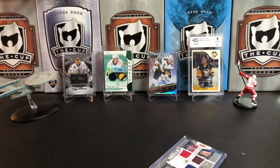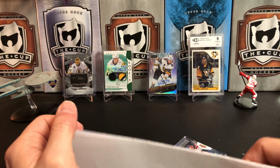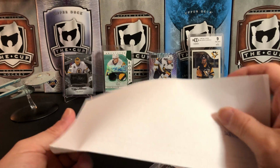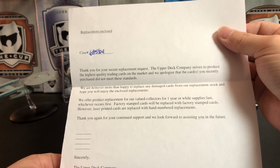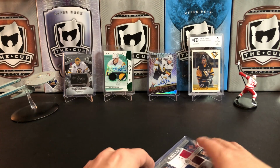A little while ago, I opened a package of SP Game Used, and I got a Sidney Crosby card in it that was damaged, and I sent it back to Upper Deck, and this is basically their standard form letter. We're sorry. Here's your replacement cards. Let's see what they sent me.